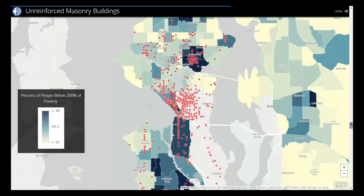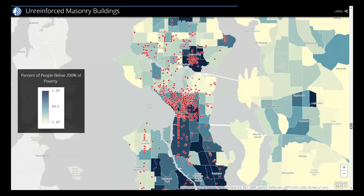Similarly, when we look at poverty, you'll see the same thing. Places with a higher percentage of people below 200% of the poverty level, we have more of those buildings. The issue with this and what we're always trying to highlight is, yes, if not implemented correctly, there could be some negative impacts to certain populations by having a policy, but we can guarantee that there will be negative impacts to populations if we don't have a policy.